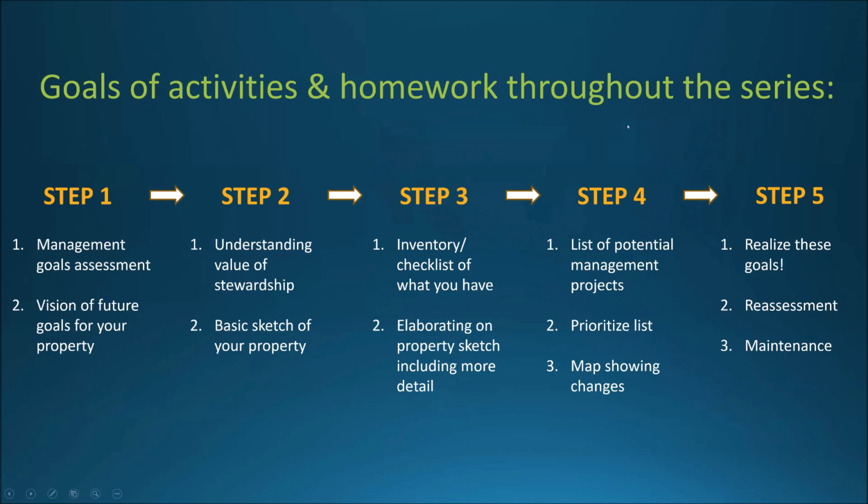Great. So that's pretty much the end of the content for today. I just wanted to take a few minutes to wrap up, summarize what we covered today, and introduce the homework for this session in between next session. So I just wanted to put up this diagram to visualize where we're trying to get to. So before today, we hopefully took some time with the pre-webinar homework to think about some of your goals, maybe come up with a vision statement for it.